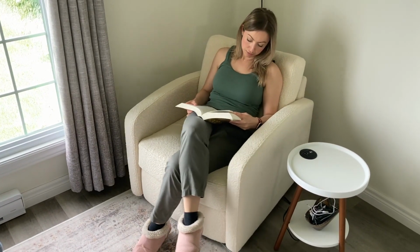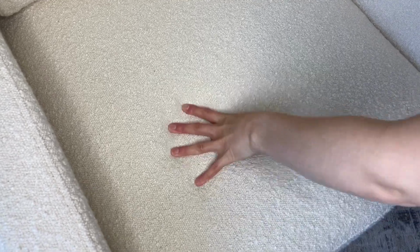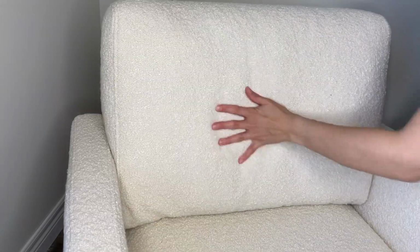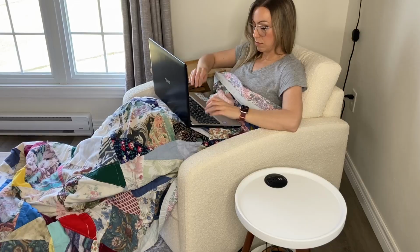The quality of this chair is so impressive to me. It is so well put together and the cushioning is really comfortable. The supportiveness of the back cushion and the seat cushion is just perfect.